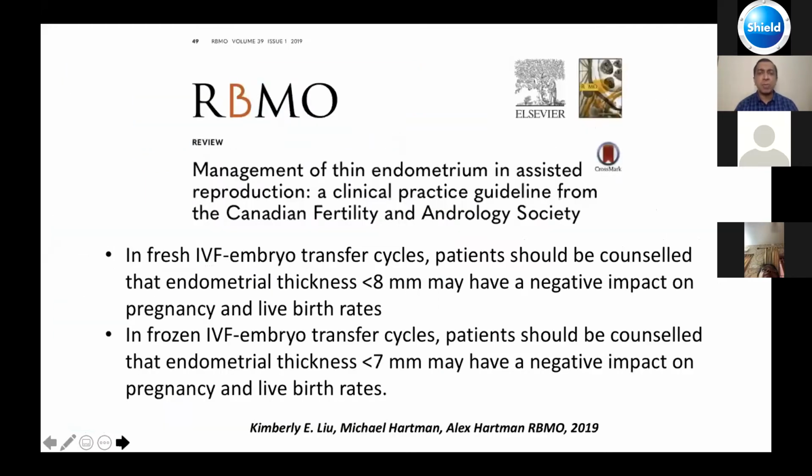And on the management of thin endometrium in assisted reproduction, it is an RBM journal, a clinical practice guideline from the Canadian Fertility and Andrology Society. It's a very big study and very big review. They have reviewed a lot of articles, and it is a very good article which you can go through. You'll get a lot of information, and I have taken most of the information from this review.